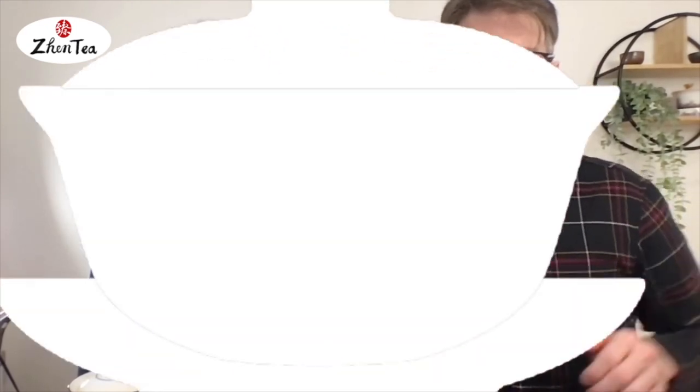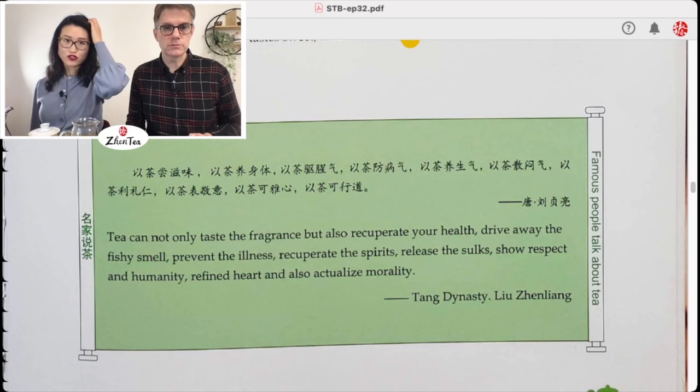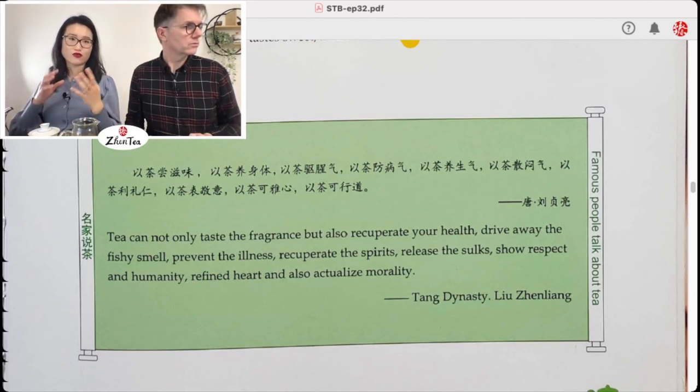Right, first line, the basic of tea is you can taste it. It has a taste. Then it can be good for the health. Then you can use that. So the first few phrases are talking about the realistic, real life use of tea as a help with your life, with your health, with your food.